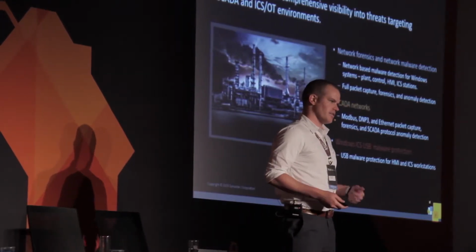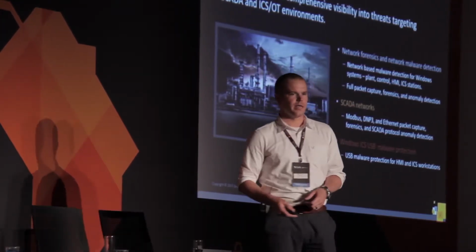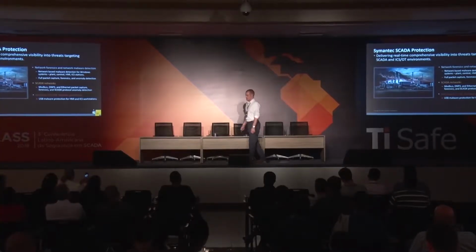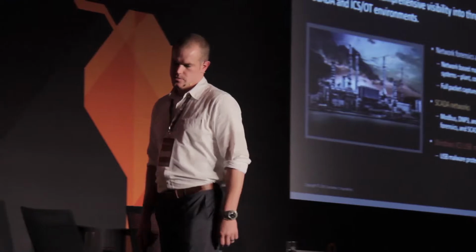But basically what it does is it tests all of your removable media to make sure you're not plugging a big pile of malware into your ICS devices, which is great. We'll talk about it a little bit more in a minute.